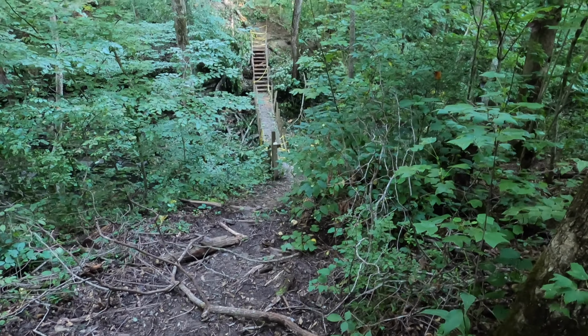Make my own switchbacks here. We're almost to the bottom. Whew. You know what the problem is though? What goes down must go up. Yeah, we've descended to 90 and climbed 150.